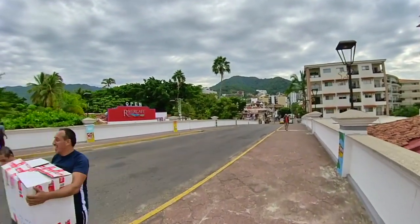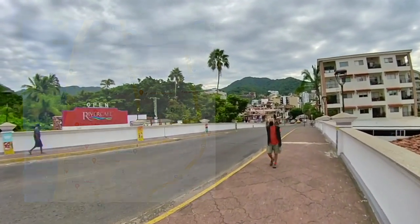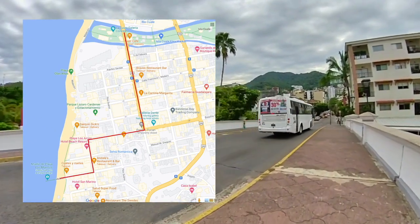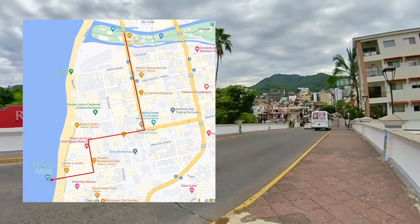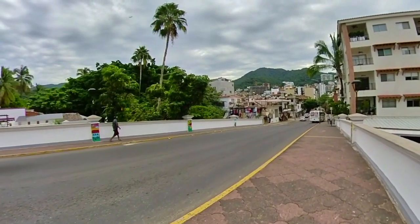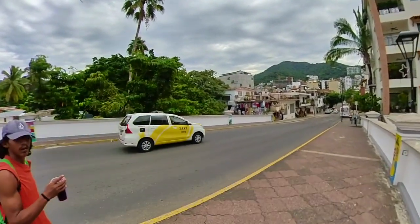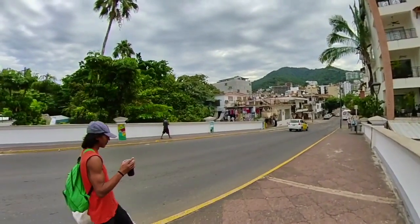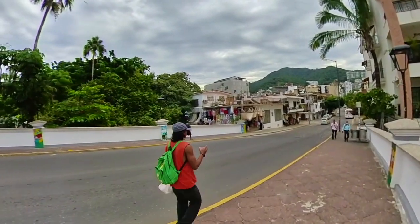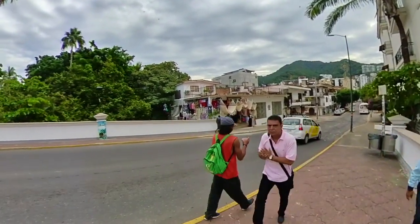So today I'm going to walk down Ignacio Vallarta Street. We're going to walk all the way down to Basiliovadiya, which is another important street. And then we're going to take a ride on Basiliovadiya. And I'm going to... Ya lo sé, gracias. I'm going to walk down Basiliovadiya, and then we're going to walk down Olas Altas just to see how things are looking.